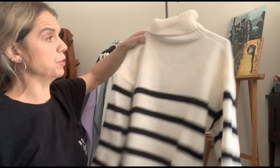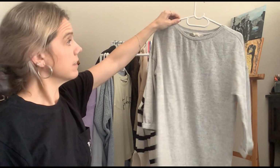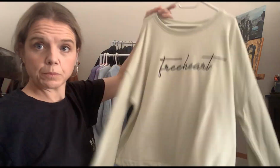This one is new, so I'm gonna give it a chance. This one, I do love it, but it's too long. I actually need to get a few more thin jerseys, so let me get rid of that one to make space for something new. This one I also thrifted. I don't know if I like the color.